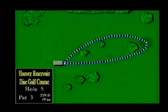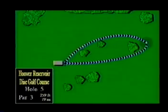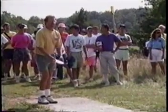Hole number 5 is 259 feet. As you can see, several trees in between the tee and the hole. Players will have the option of going right to left or left to right, but at 259 feet, this is one that they don't want to miss. John Brooks coming off of 2 straight birdies.